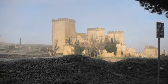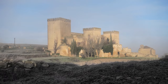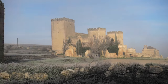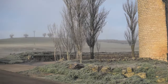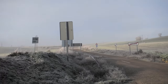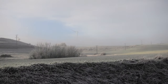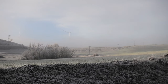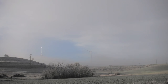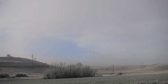We can just see it across from the van. What a morning to wake up to this. Look at this. So I've just been having a little wander around. There's the sign up there for the exit to Ampudia. But I was just looking up through here as well. I'm going to see if I can get a shot of the wind turbine that's just sort of floating in the mist up there on the hill. It's incredible.